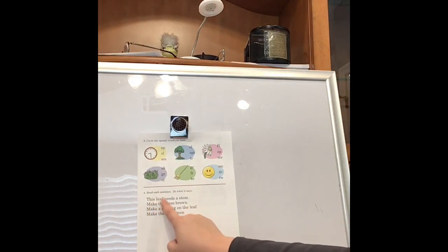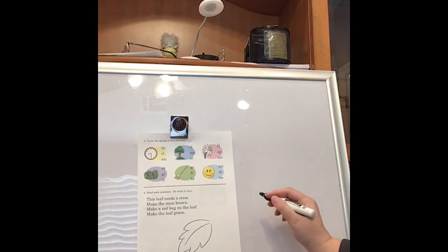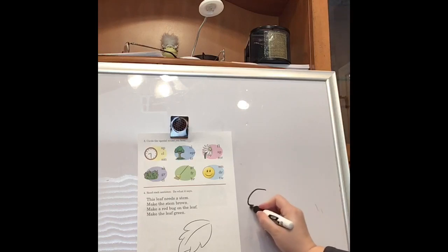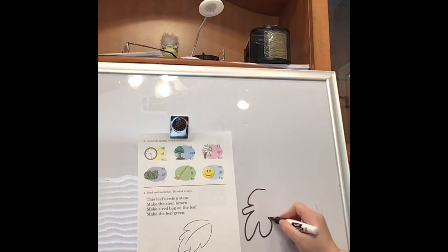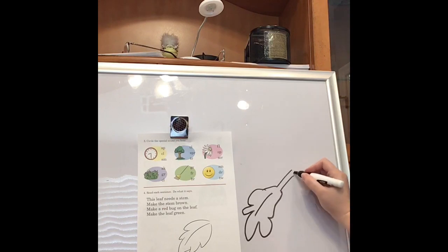So it says, this leaf needs a stem. What is a stem? Who can help me out? Trip, do you know what a stem is? A stem is the little piece that goes off of the leaf. So here's my leaf. It's not perfect. Oh my goodness, is it not? This would be a stem. Yours has a little space right here. You're going to do a stem off of the leaf, okay?